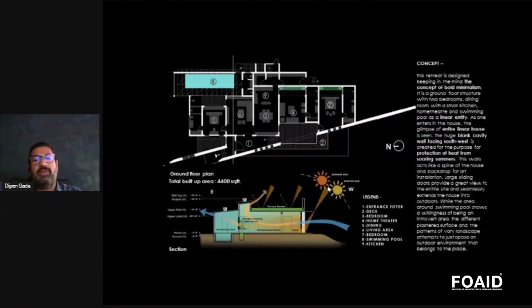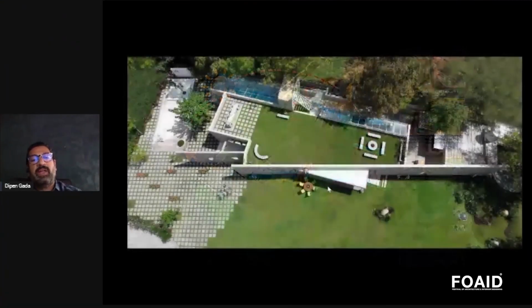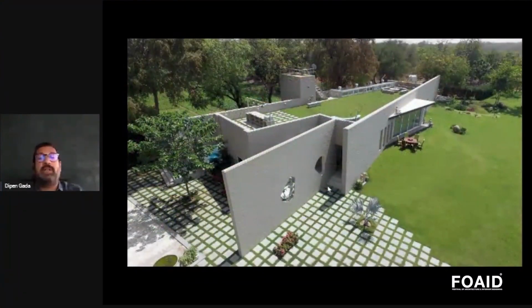One thick cavity wall facing northwest, and the bold minimal look has been created with nothingness. And that's the beauty of this house. You can see from the Google image how this house has a single line, creating a fold out of it. And this is how the wall is slashing the house and creating a fold.